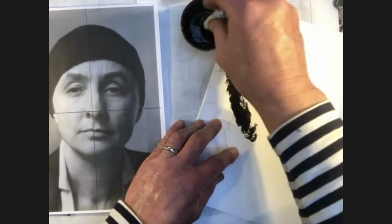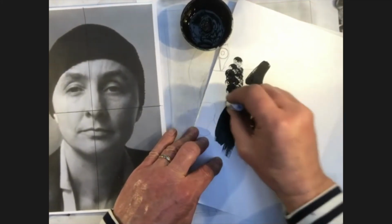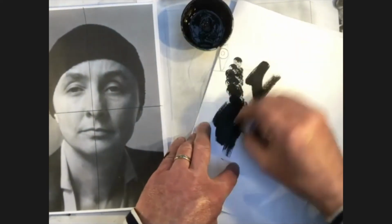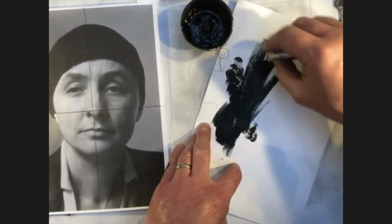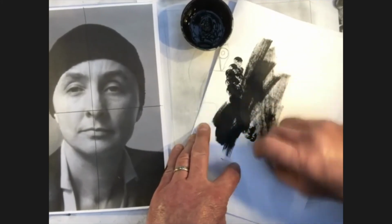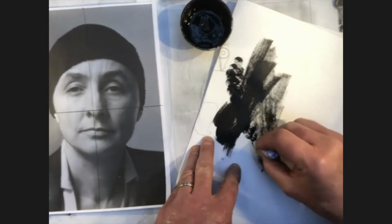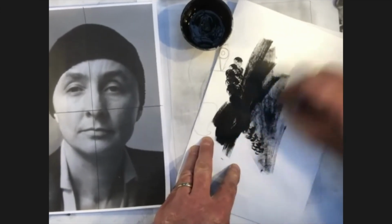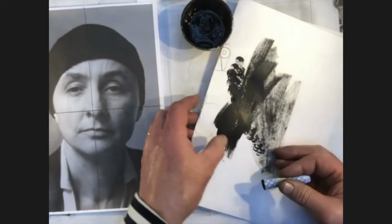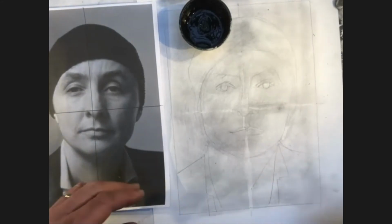So you might want to take a piece of paper like this and get rid of most of it, but because she's wearing a black hat and dark clothes, you can kind of use that. But what I'm more interested in is that kind of mark, that sort of broken feeling to the mark. I want to use that quite a lot more than that sort of thing. So this is quite thick drawing ink that I've got. It's not thin, watery ink. So you get more of that with that sort of idea.